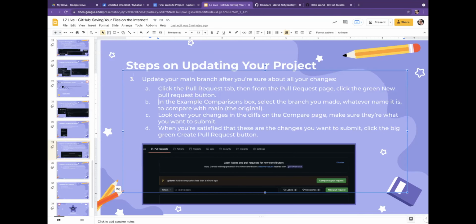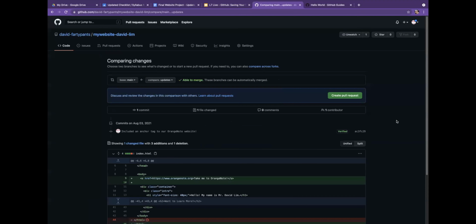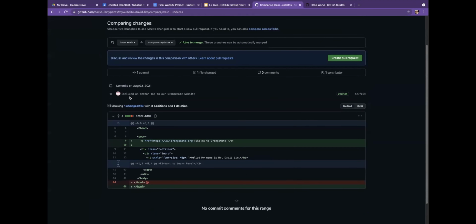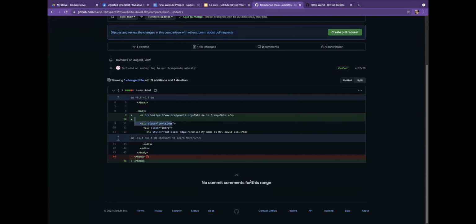It says, in the example comparison box, select the branch you made, whatever name it is, to compare with the main. So right here is the example comparisons. I'm going to put updates because that's where we made the changes recently. And it tells you, when we get here, the changes that we've made. So it tells us that we changed this anchor tag like this, and then our last HTML code is on the new line. So these are the changes. Make sure that these are the changes you want.